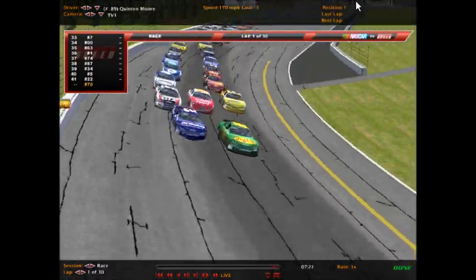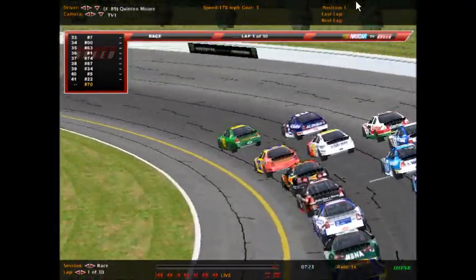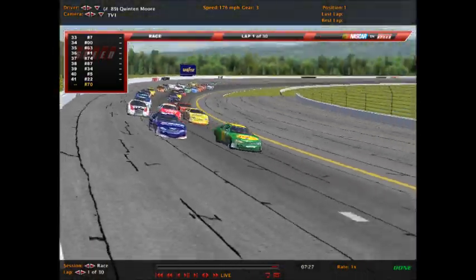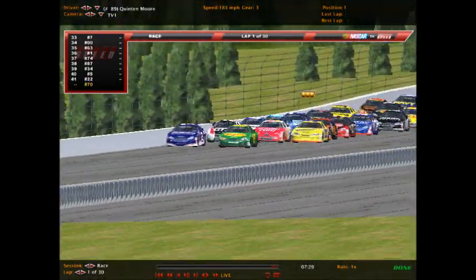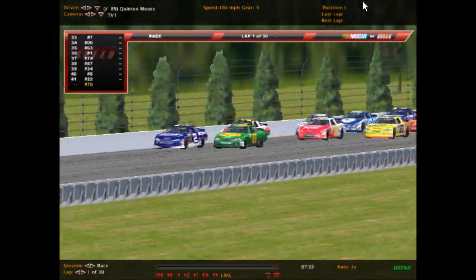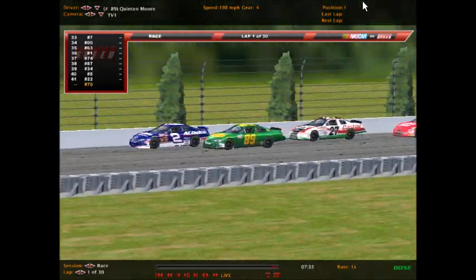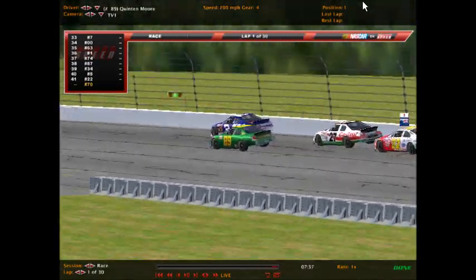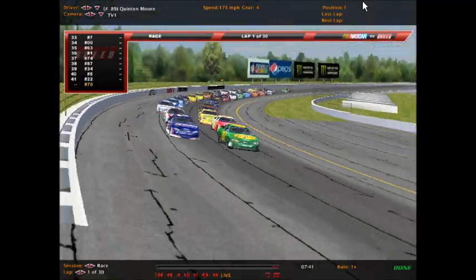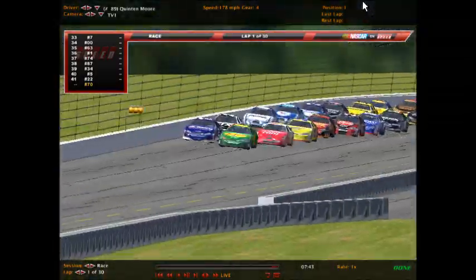Into turn number 1 they go. Turn number 1 is the steepest banked turn on the track at 14 degrees. It's 3 wide already between Chris Dalton, Keith Batson, and Jesse Turner. Off turn number 1 onto the long pump straight road, which is 3,055 feet in length. And then they go for turn number 2, which is a 90-degree turn. It's a tunnel turn. There really is a tunnel that runs through this course, and it's banked at 8 degrees.